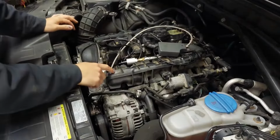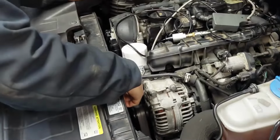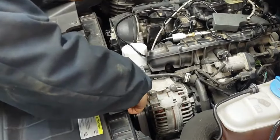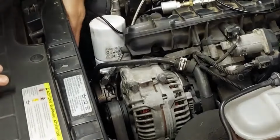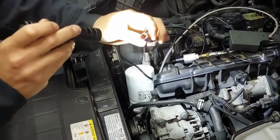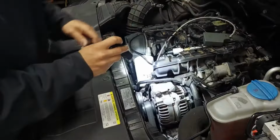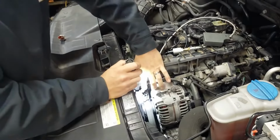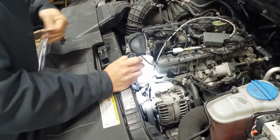Depending on if you have a Gen 1 or a Gen 2 TFSI motor, the oil pressure switches are in two different locations. There's one pressure switch that's up here, and then the second one is down here. This is what the oil pressure switch looks like that you're going to be removing. It's just threaded into the port just below the oil filter. The other generation has both of the pressure switches basically on top of each other.